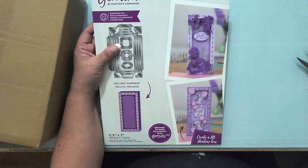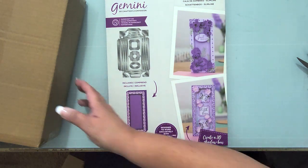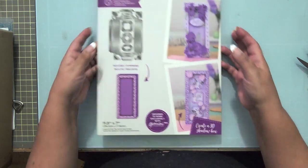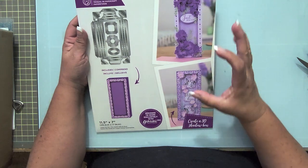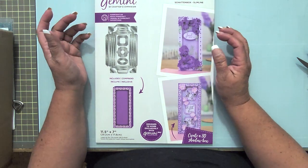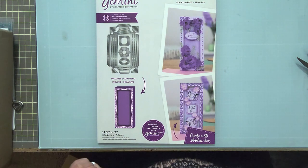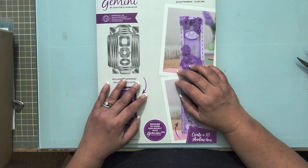I got the Slimline because I did not want to get the A2 because it was awfully small, and to do a shadow box, you want to add stuff to it. And it just seemed too small to do anything significant. So my first choice was the 5x7 that I never caught up with. I'm going to keep an eye on it. I may acquire it. There's been a lot of buzz on the Crafter's Companion page about what it fits.